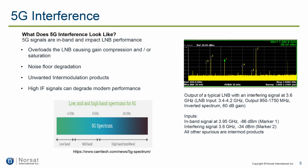In the picture, you can see the output of a typical LNB with an interference signal at 3.6 GHz. Marker 2 is showing the interference signal with a power of -24 dBm. The desired signal is at 3.95 GHz at -88 dBm, shown on marker 1. All the other spurs are intermodulation products between the interference signal and the desired signal at the LNB LO. This is a simple simulation with 2 CW signals. Real 5G interference will be less clean. Intermodulation seems to be the first symptom.